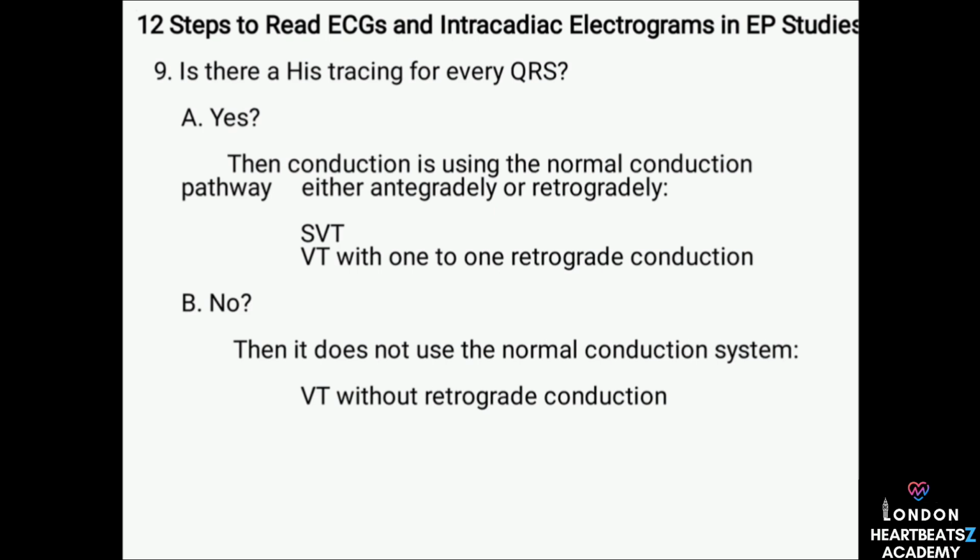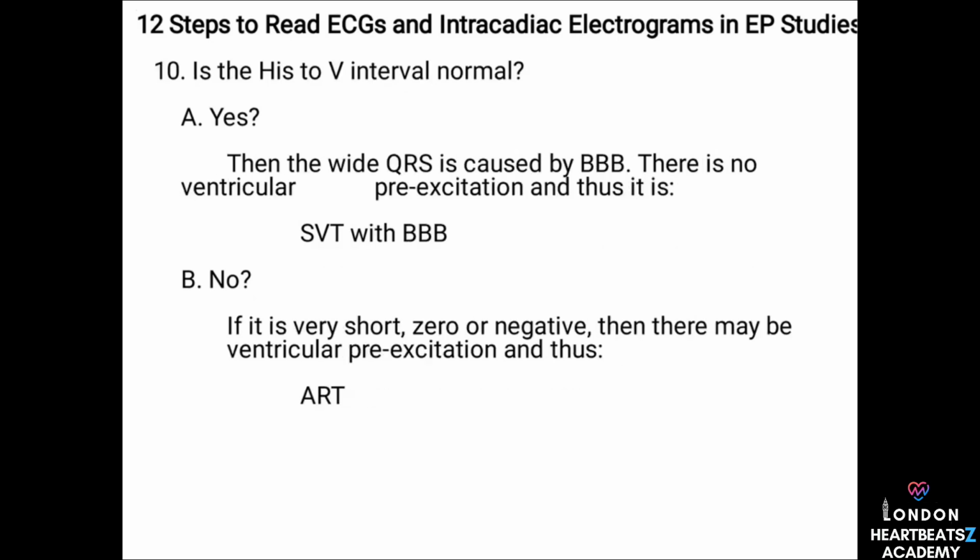Yes. This is a big one. If there's a His tracing for every QRS complex, it means the electrical impulse is traveling through the normal conduction system, whether it's going forward, anterograde, or backward, retrograde. It's like the traveler's either taking the main road or the scenic route back, but they're still on the map. This could be SVT or VT with one-to-one retrograde conduction. Okay, so the signal's playing by the rules, even if it's going in reverse.